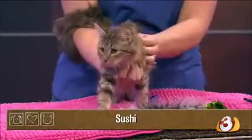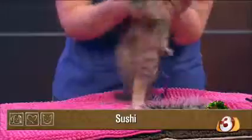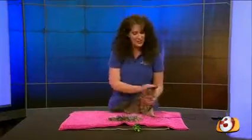Like I said, she loves napping in the sun. You'll catch her on the windowsill. You'll catch her on the back of your sofa. If you're looking for a partner to nap with, don't look at her here today, but I promise she naps quite a bit. But she's independent, and Miss Sushi here, she is just a sweet little kitty, 2 years old.